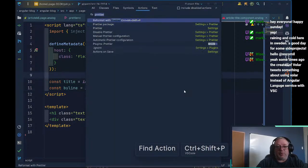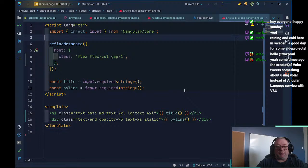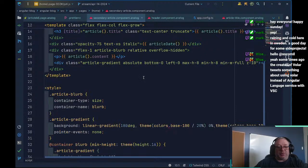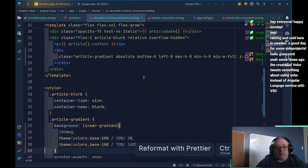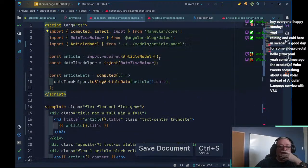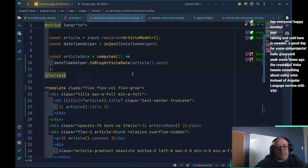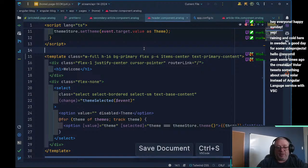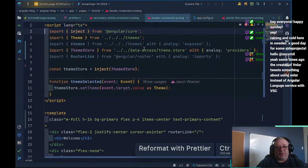But if I try to format with Prettier here, oh, hey, that worked. So now if we go back to the secondary article, I do reformat with prettier and boom. Oh, we figured it out. Thank you. Oh, that's so nice, to have prettier do reformatting. So here, if I just save, I'm not getting it. If I do reformat with prettier, look at that.